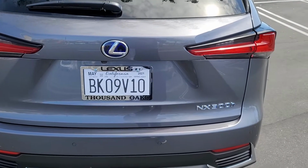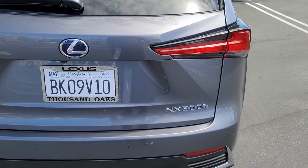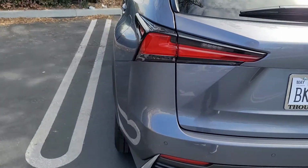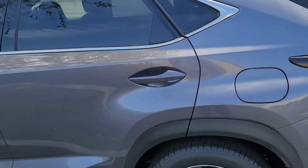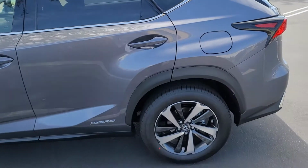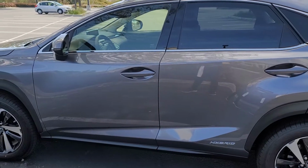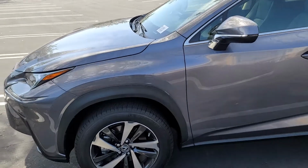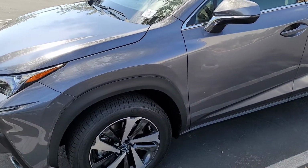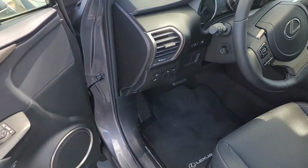The back is right there. It has a blue accent on the 300h, signifying that this is actually a hybrid model. Same thing in the front. I think Toyota has this unique design as far as letting people know the difference between their regular car versus the hybrid. So it's a pretty compact car, but I've been driving this and it's actually a little bit sluggish as far as speed.